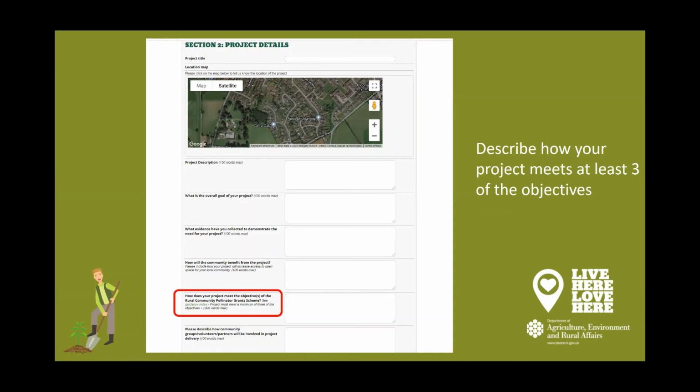Then we want to see how your community groups and partners will be involved in the project and the delivery. And again, this is a way for you to engage with your community and for your community to deliver positive change within your local areas.